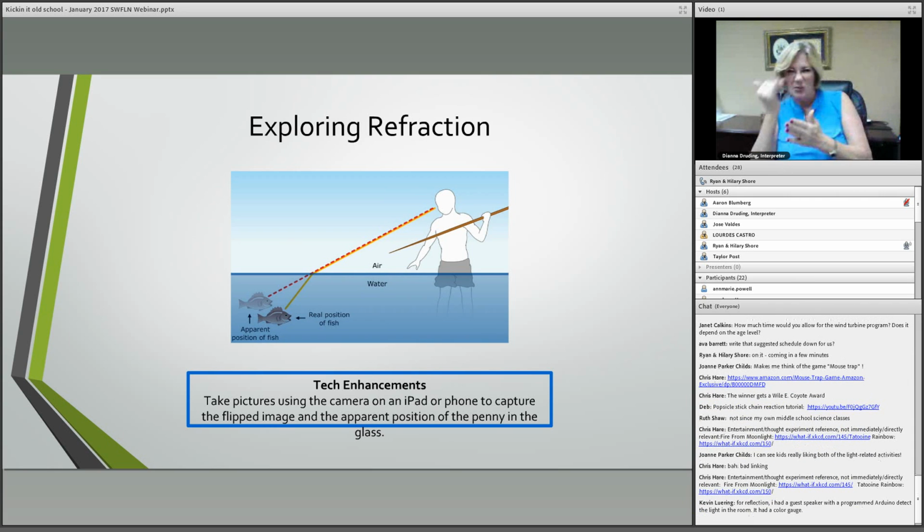Mm-hmm. Yeah, the light related activities. I mean, it's a great STEAM tie-in, and I think a lot of times people think it needs to be engineering and design, but not necessarily. Like we said, STEAM is getting a couple of those disciplines linked in. So this definitely counts. And Kevin, I'm glad you mentioned that too.